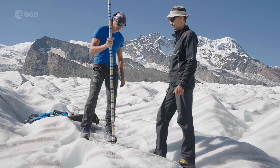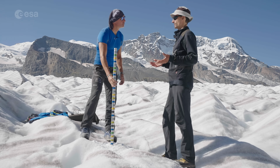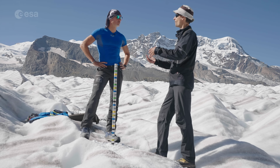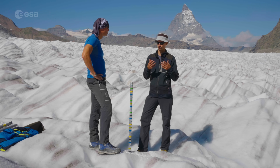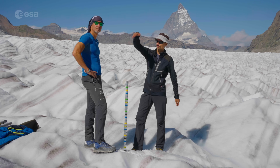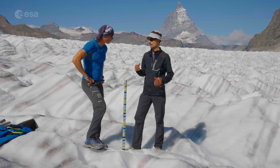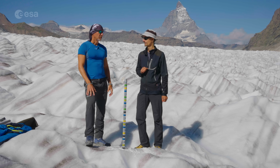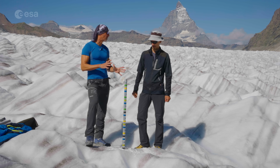That's correct, yeah. This is something that doesn't happen in this very place, because here we are in what we call the ablation zone. It's the zone on the glacier where we lose more ice to melt during summer than we can add through snowfall during winter. Whilst higher up, in the regions that we see up there, we are in the accumulation zone. There we gain more snow during the year than we can lose during summer through melt. So this is an important part that really explains the dynamic of a glacier.